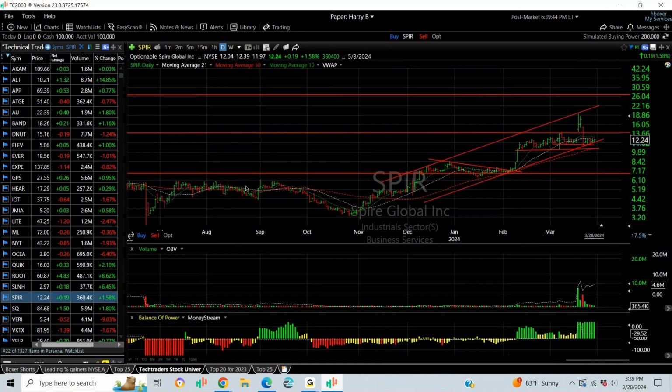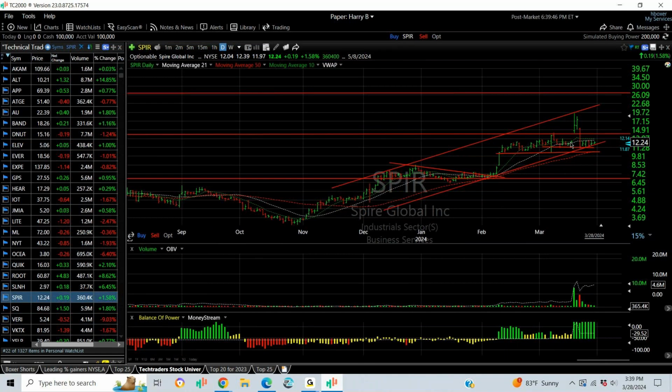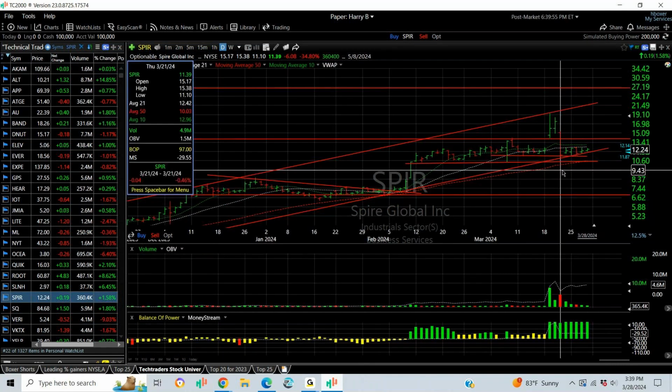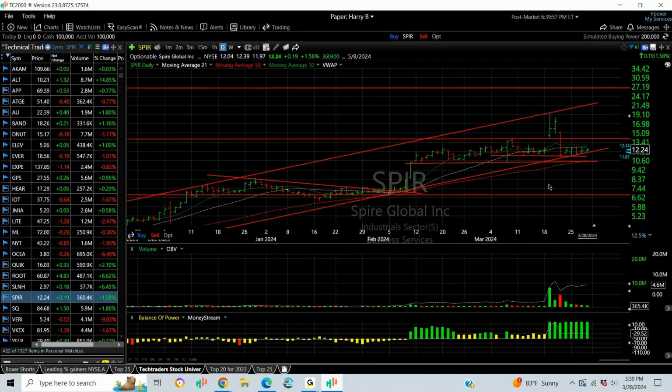SPIR exploded out after we gave you a swing on it, and it got up to target number 1 at the top of the channel. On a secondary, it dropped back down. It's formed some sort of flag here that could be a bear flag. Be careful. The stop is now under 11. If it gets back over 14.5, 15, it may start to run again, at which point the targets are 19 and 23.